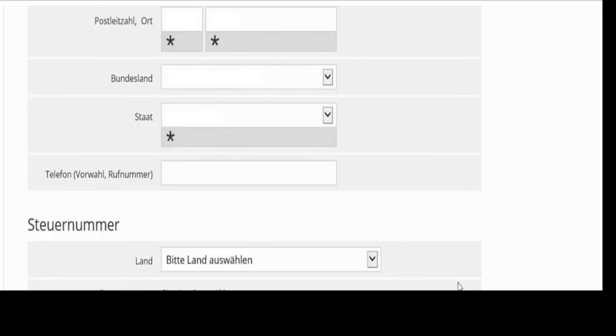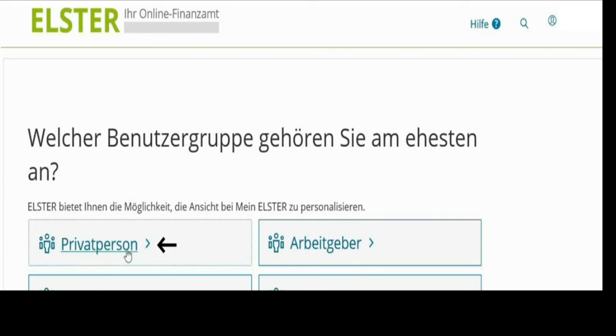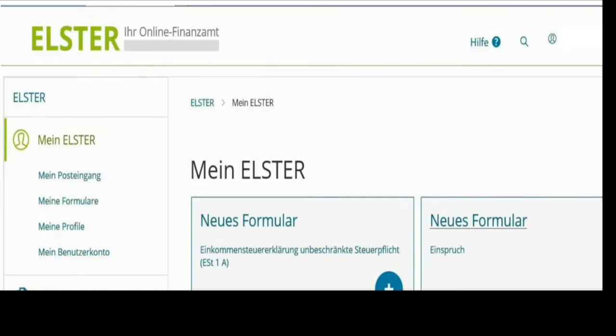You need to put in your personal details, enter your details, save the details, and click on the next page. On the next page, you'll select the private person and click on Weiter. You may see a short message from Elster. Simply check the box to acknowledge that you read it and then click on Bestätigen und Weiter. That will get you to the page where you'll see the different forms.